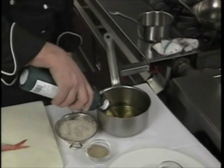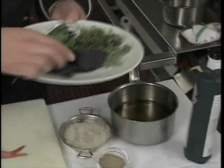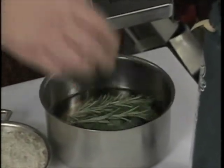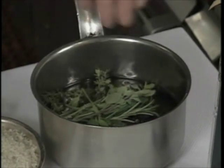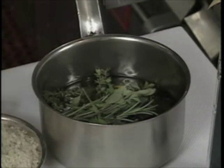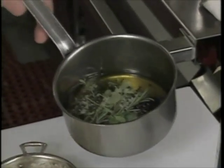Here I have some olive oil. We're going to add our olive oil right into our pot like so. Now next up, I have some opal basil, a little bit of green basil, some fresh rosemary, some lemon thyme, and a little bit of marjoram. I have some peppercorns. I'm going to add those right into our oil like so. I have some sea salt. And that's what our braising liquid should look like.